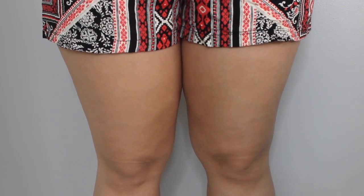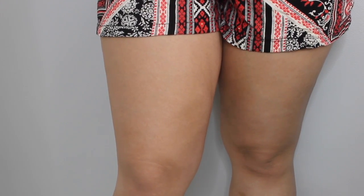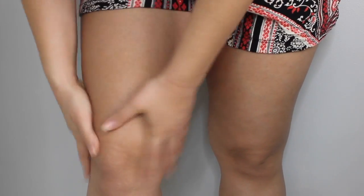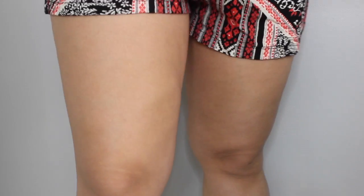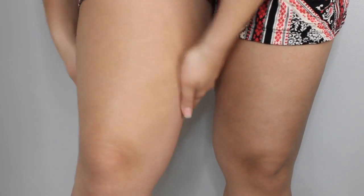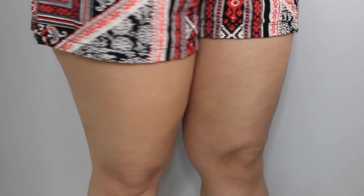So the first thing I'm going to start off with is the Dr. Brandt Pores No More. And this is a smoothing primer that you use on your face. So I'm going to take the primer, I put a pump on my hand, and then I'm going to start applying it on my leg to the trouble areas that I think need some coverage and smoothing. And then just keep adding as you see fit. And this is just our primer. Not only is this going to help smooth out the skin, but it also is going to help everything else stay longer. So there we have our first step.